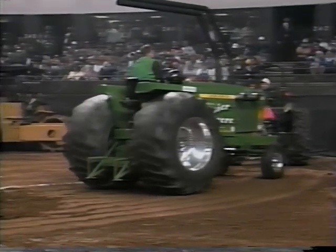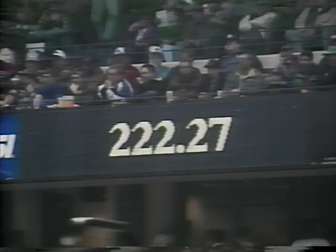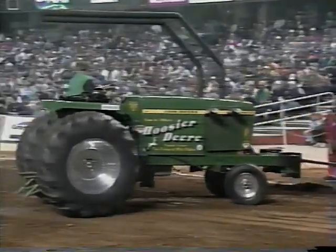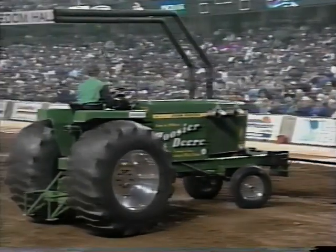2.7. That puts him in the number one spot. He took that over by 0.09 of a foot, from 222.18 to 222.27. That puts him in the number one spot here tonight. Tom Castings out of Franklin, Indiana.